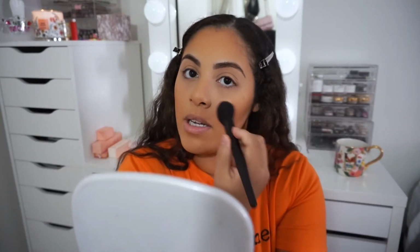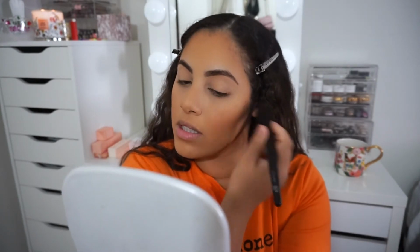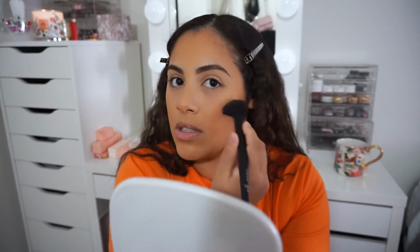And this blush brush is from e.l.f. It's called the blush brush. It's so smooth, and I don't like to drag it all the way back into the contour. I like to do it midway so that there's a difference between the contour and the blush. But I like it to mix in a little bit too, so I just do it to the middle.